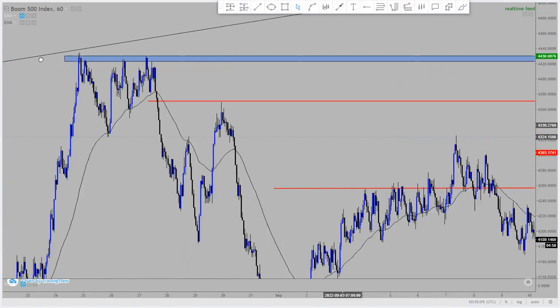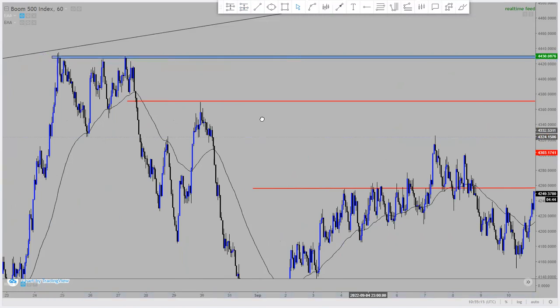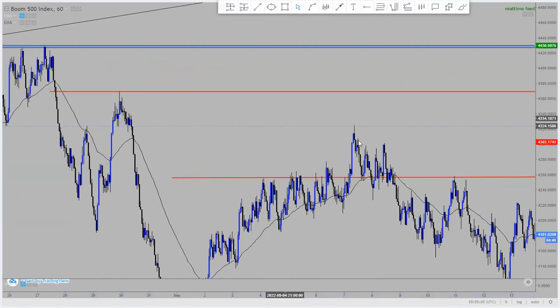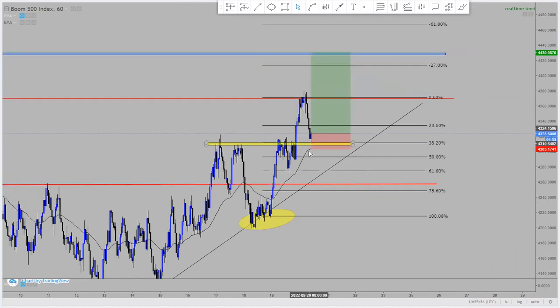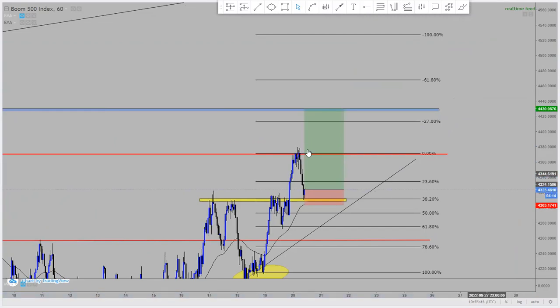So boom 500, it's actually buyable. It's actually buyable now. If you're on your MT5, time to start buying boom 500. Buy boom 500. Your stop loss just below this 1 hour support. And your target, first target is always the previous high, which is this level. Second target is that resistance.